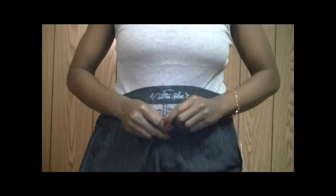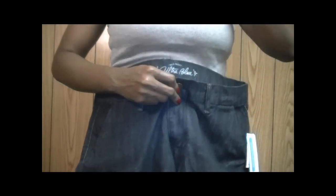Another thing that I purchased, love Old Navy jeans. These jeans were $14.99. Look at those. I love those. Here's the bottom. They have like the cuff at the bottom, and they're dark denim. And they're just really, really cute. Their jeans are really nicely made. They're thick. And I just love their jeans. So, got a pair of jeans. Like I said, they were $14.99.